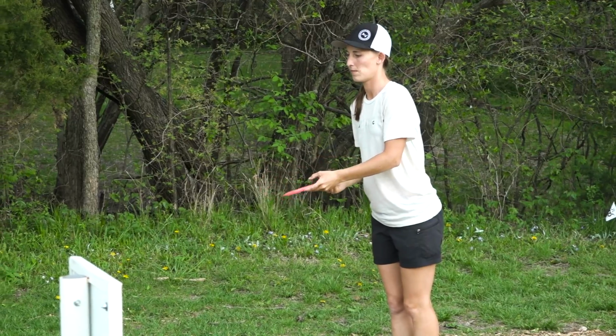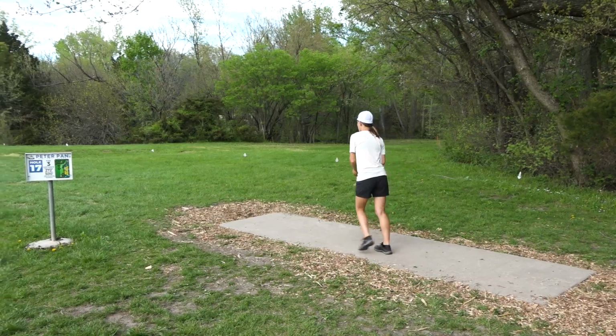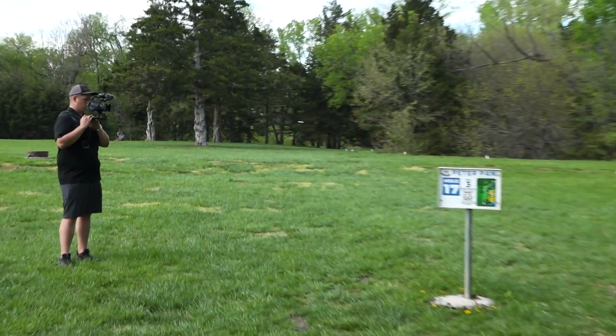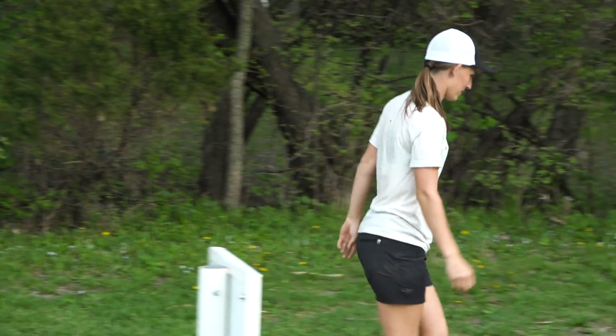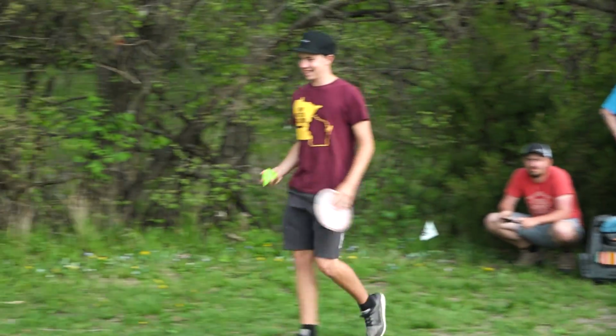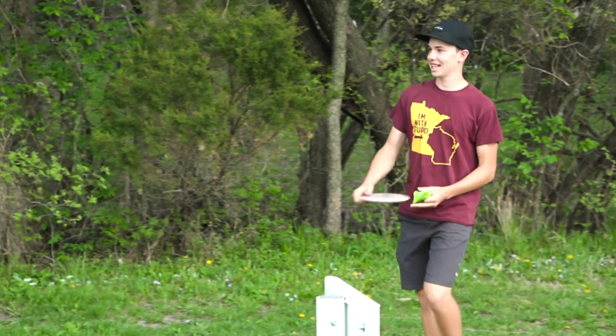Paige Pierce stepping up to 17's tee. Felon forehand as well. Oh, this is a great angle. She needs a big skip. Oh, it gets a dead skip in the thick grass. No pressure, but I need to get a birdie here. That was a great angle.